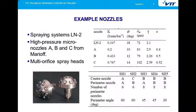In this work, we considered 4 different micro nozzles. One was an LN2 nozzle from Spraying Systems, and then we had 3 high-pressure micro nozzles from Marioff Corporation, here denoted as A, B, and C. From the table over there, you can see the K factors that tell how much water comes out of the nozzle, the width of the spray in terms of angle in degrees, and then the parameters of the drop size distribution.